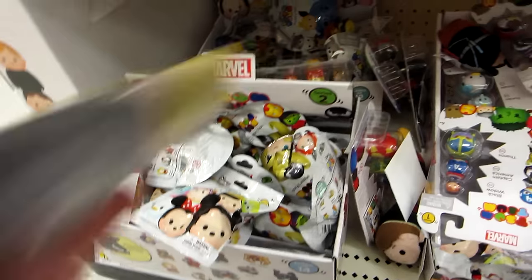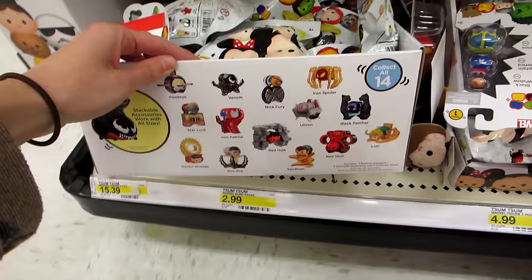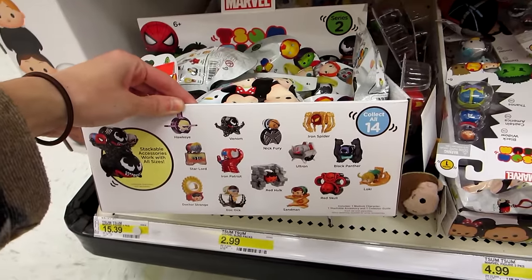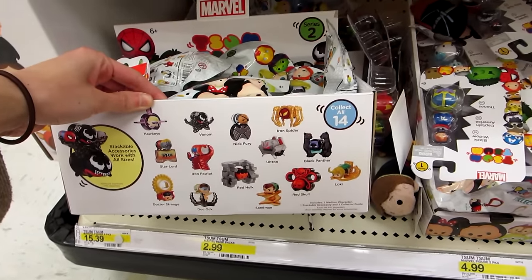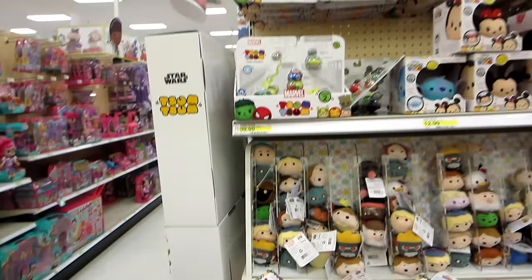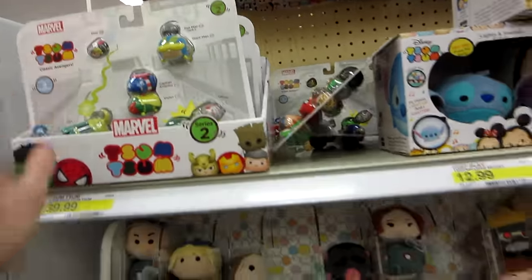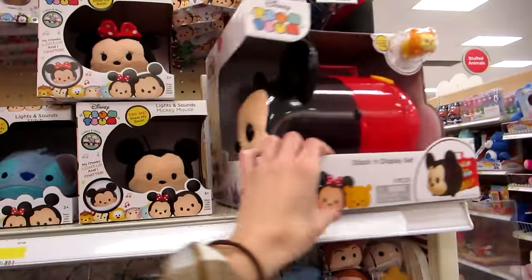I need a few of these because I'm still missing. Who am I missing? Oh, I'm missing someone. Who is it? Red Skull, I think. I got a few of those. They have the series 2 of the Marvel packs, and they have this Stack and Display set.